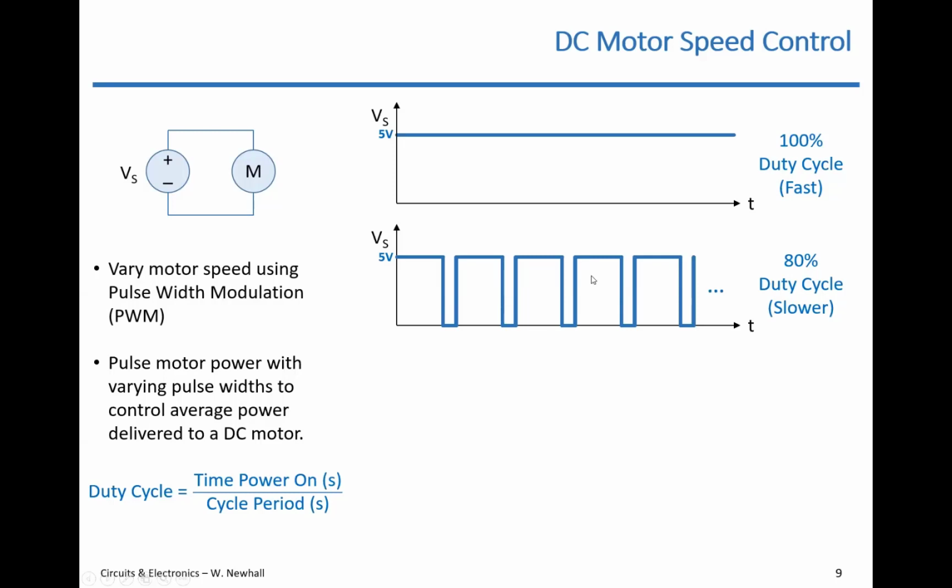What this does is this has the effect of applying an average voltage to the motor. So again, you have a certain amount of current through the motor, you have a certain voltage applied across the motor on average, and so that would be the average power delivered to the motor. So for a given load, you would be slowing the motor down.